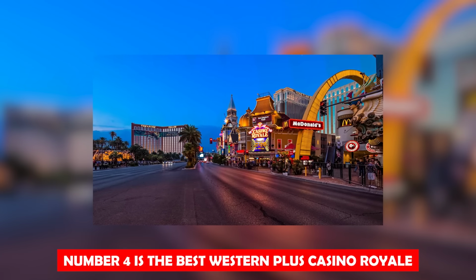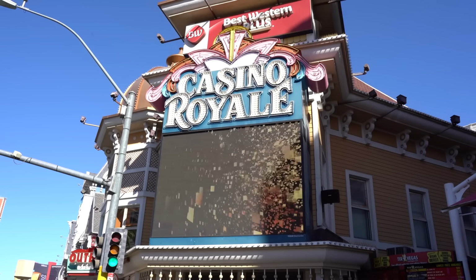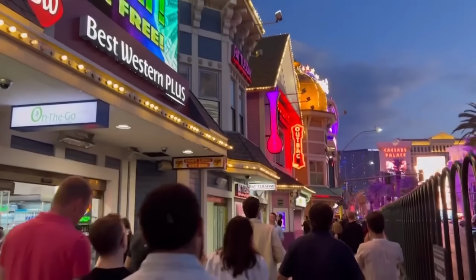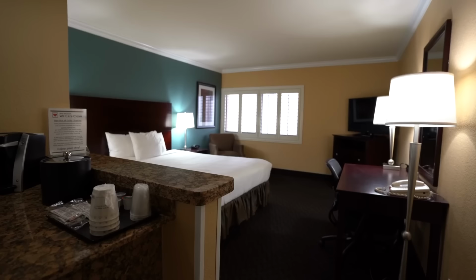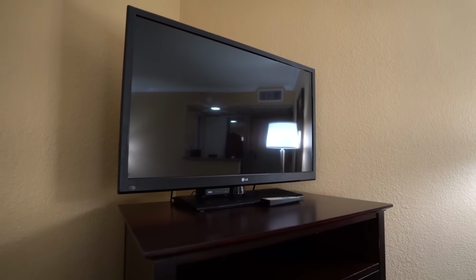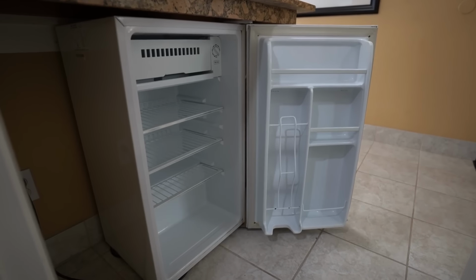At number 4 is the Best Western Plus Casino Royale. Average price, $110 a night. Right across from the Mirage and just a quick walk from Caesar's Palace, the Best Western puts you smack in the middle of the Las Vegas action. The rooms are pretty straightforward, nothing fancy, but they come with all the basics you'd expect, like free Wi-Fi, flat-screen TVs, and coffee makers. If you manage to snag one, some rooms also have mini fridges.